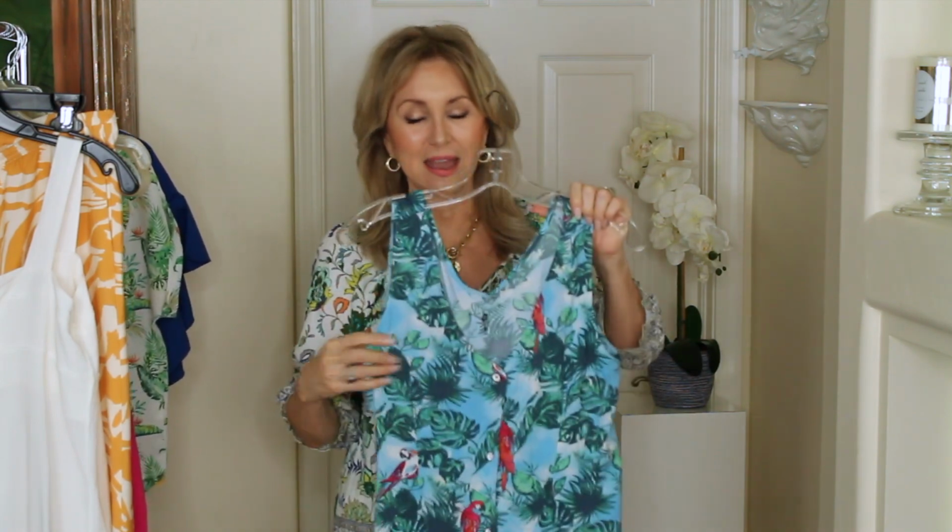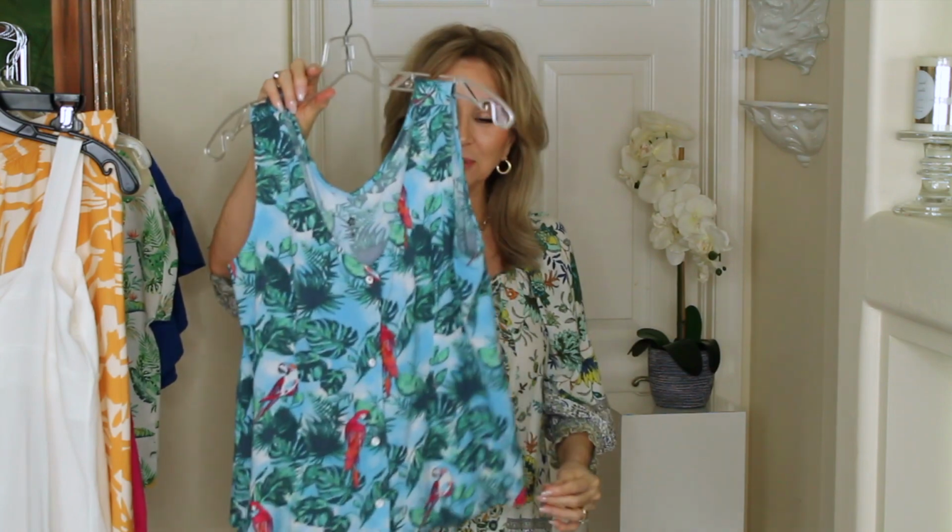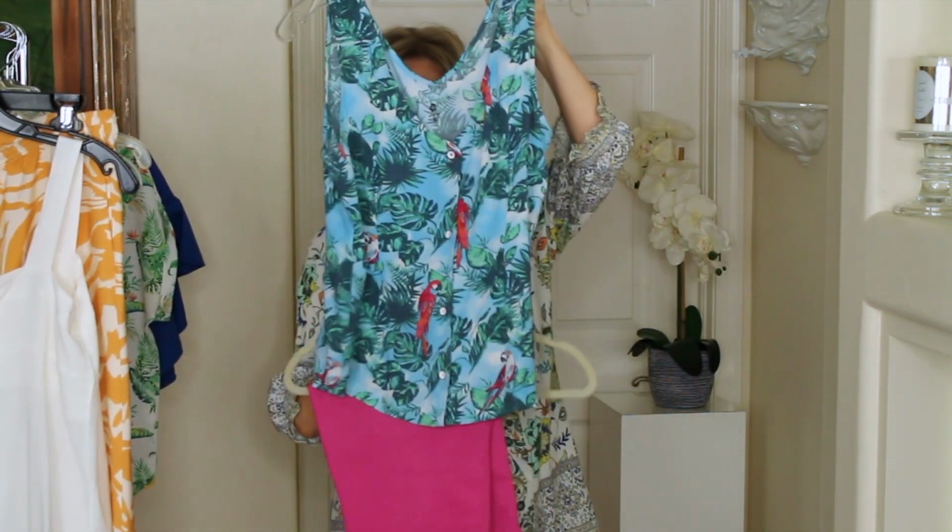If you have anything that has buttons down the front, the eye's drawn to the center of your body, and it's not like just one whole thing of print or one whole thing of solid. The buttons are very flattering to your figure if you're trying to look slimmer in a photograph or just in person. So this was very cute, and it goes really nicely with the pink pants as well, and with jeans.